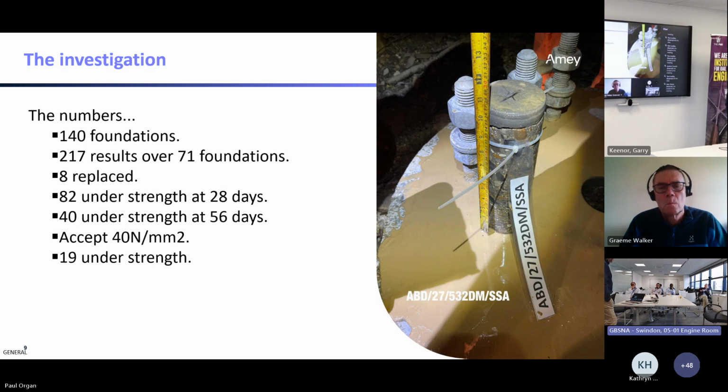We replaced 8 foundations. I think there was one which was a design change, and the others were because of program constraints. We were entering at the time, I think, an EIS event, and we needed those foundations there then. Obviously, we've got to wait for the test results to come through to ensure that the concrete was good before we start loading it. Also, we needed TQs raised to find out if these structures needed to move. Was this affecting anything else with the OLE?